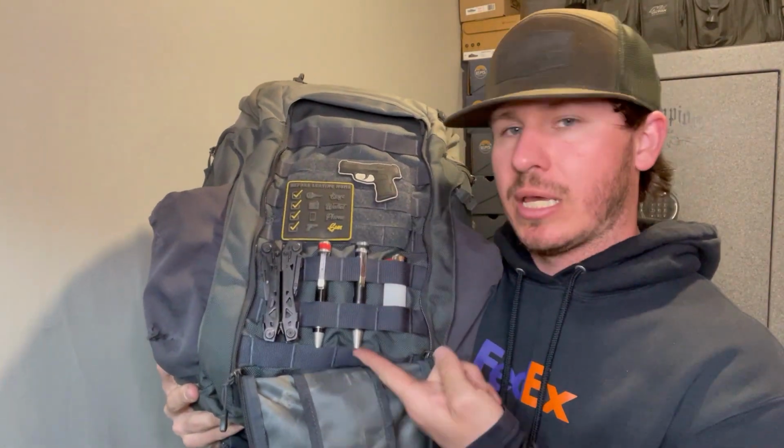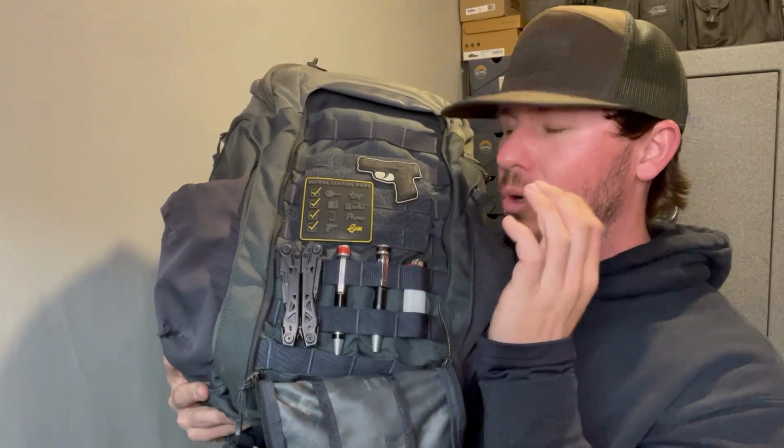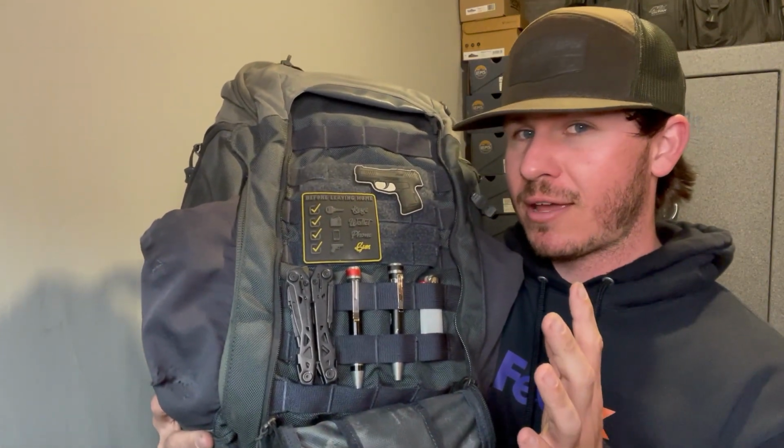You pull it out, you stick it in the tip of the pen, and you're good to go. And this one has hex heads, so that's kind of cool. There are some redundancies in my everyday carry in this backpack.